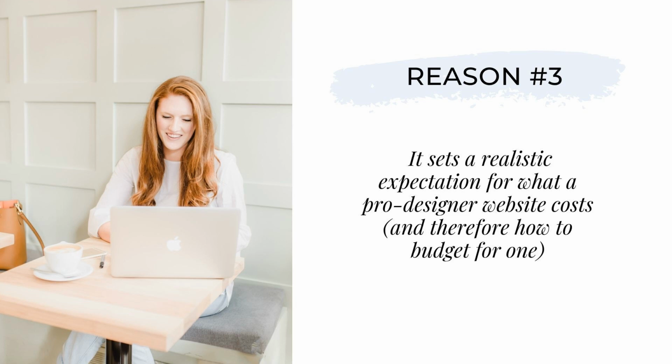Okay, on to reason number 3, which is listing your prices sets a realistic expectation for what a pro designer costs, and therefore how to budget for one. So as I mentioned earlier, some people simply don't know how much a website costs. They've never worked with a designer before, and they have no idea what goes into building the thing. They look at their baby business and think, not really bringing in much income yet, so it doesn't make sense to throw too much at a website just yet. And then they arbitrarily pick some number that sounds like a lot to them, but it's also low enough that they won't have to resort to eating ramen noodles every night for a month.